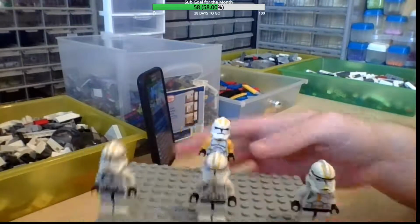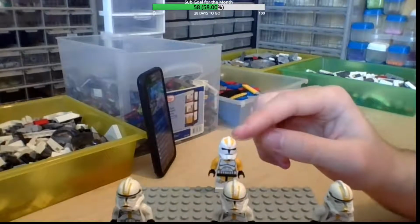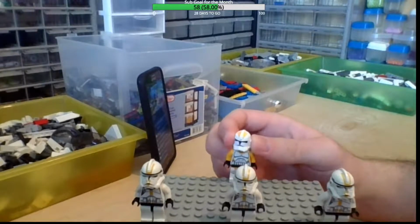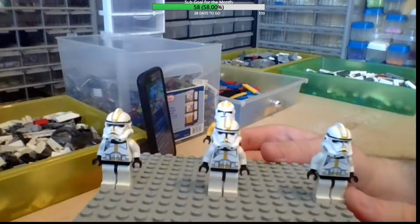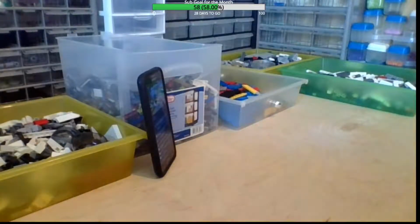I also have on here the 212 trooper that came in that one Bara set, just because what's supposed to be orange on this trooper is actually more yellow. But I'm not sure what to do with this guy because his markings don't align with the color scheme and the shaping and the style of the Star Corps troopers, so not sure what to do with that guy.